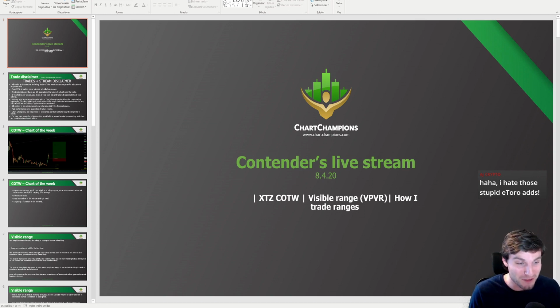Where we are going to be starting with Tezos chart of the week, and then moving on to the visible range. The visible range is obviously our TradingView indicator. If I have time, I might go over how I like to use this on Sierra Chart or ExoCharts at the end, and also viewing visible ranges with the market profile and how you can use this to trade ranges.